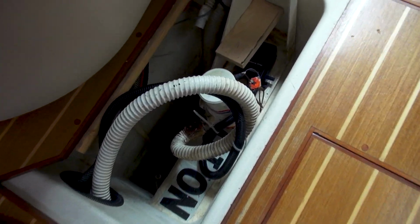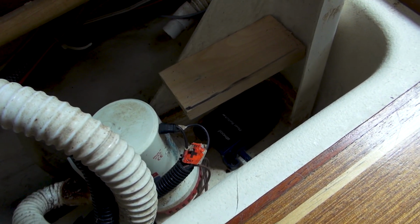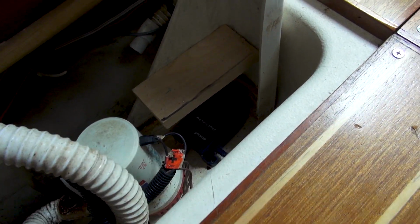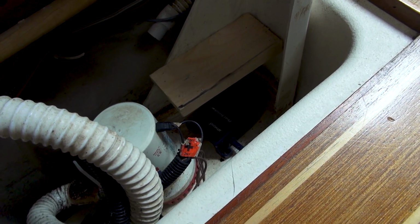One of the other things that I've been working on, which I can show, is the bilge pump float switch. So the float switch was mounted in such a way that, I can see it right down there, it's a little dark, but that float switch there is actually mounted almost at the same level as the intake on the bilge pump.